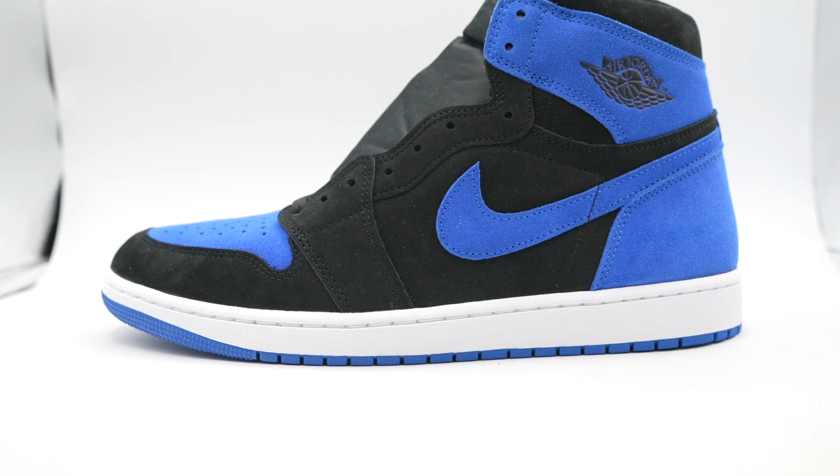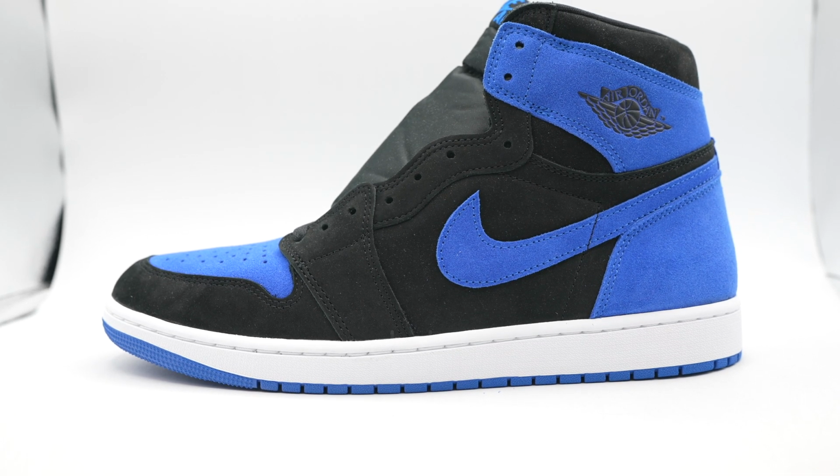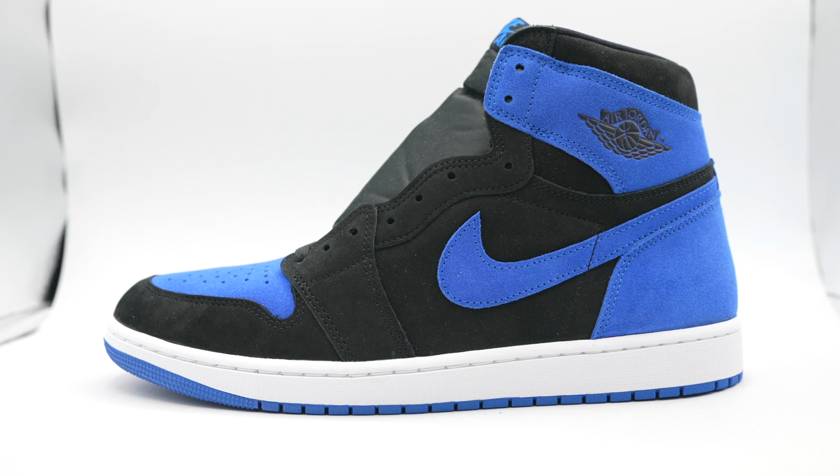And if you guys haven't had a pair of Jordan 1s before, I recommend going true to size. Unfortunately, I won't be able to throw this pair on feet because they are selling this pair as brand new. So this is just a quick look and overview on this sneaker.